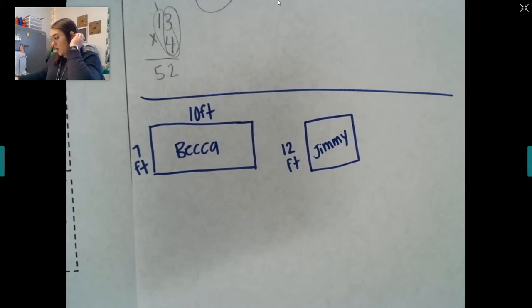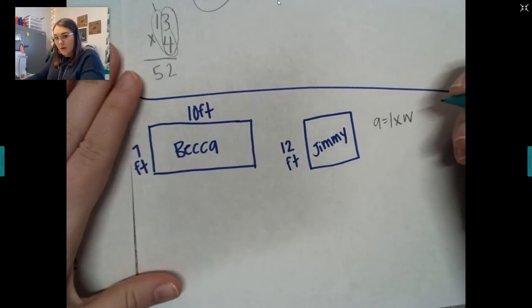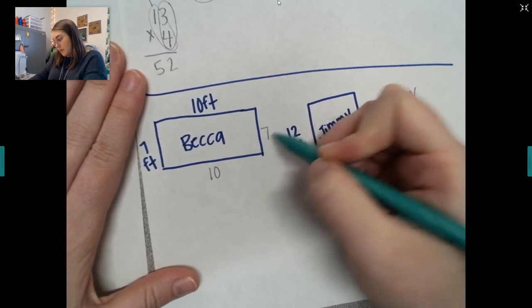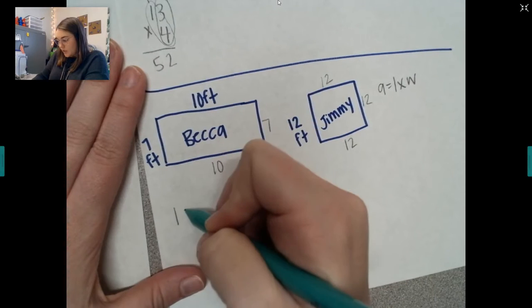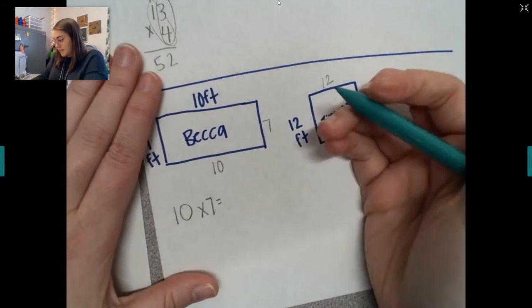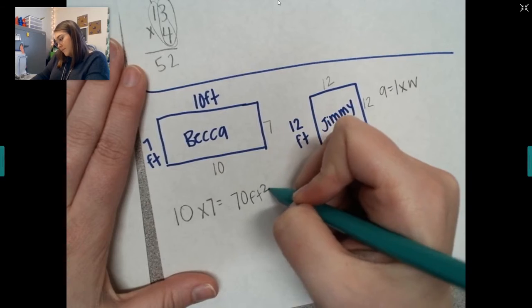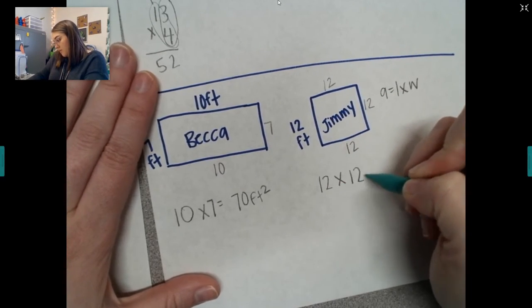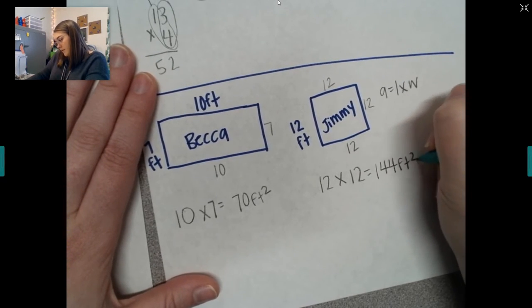Okay, so I hope that you know, again, I've said it a million times, area equals length times width. So to find the area of this rectangle, first I'm going to label all of my sides. And now I'm going to do my area, which is 10 times 7. Well, 10 times 7 gives me 70. Okay, so that gives me 70 feet squared. And now this one, we'll do 12 times 12. And if you know your multiplication facts, you know that's 144 feet squared.